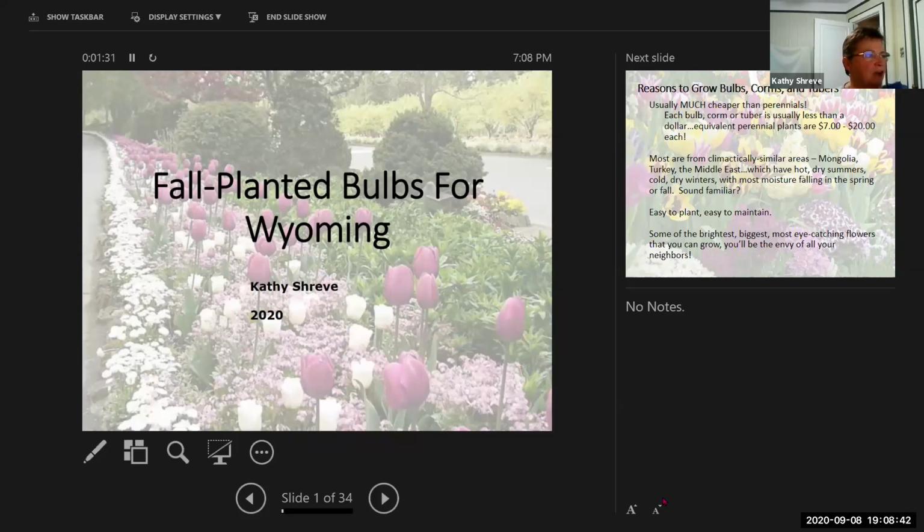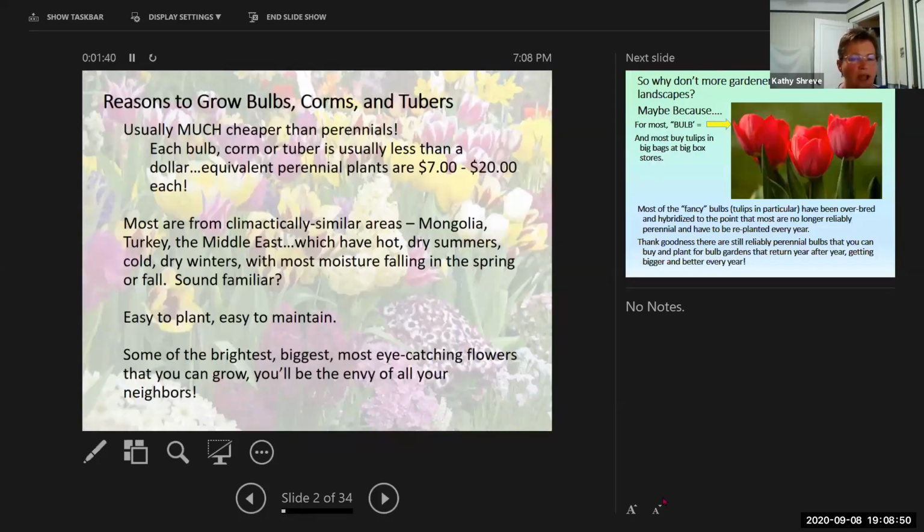So this talk is about fall planted bulbs for Wyoming. And there are a lot of reasons to grow bulbs, corms, or tubers. I'm going to kind of lump all those things together, although they are slightly different. So the biggest reason is bulbs, corms, and tubers are usually much, much cheaper than perennials. Each bulb, corm, or tuber is usually less than a dollar, and an equivalent perennial plant is somewhere between $7 and $20. So if you've got a lot of area to cover, you can see that this would be a much more cost-effective way to get some color in your landscape.